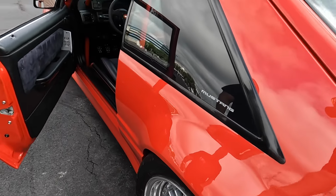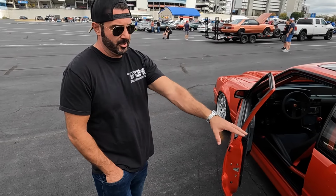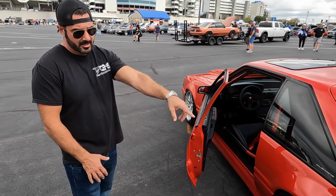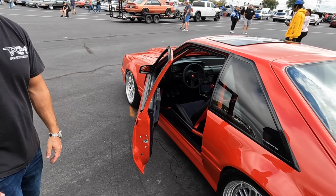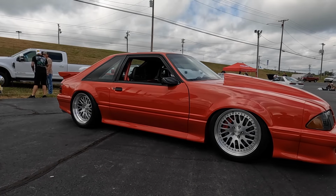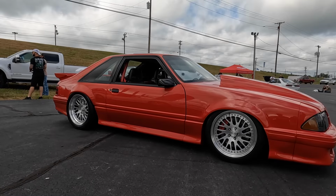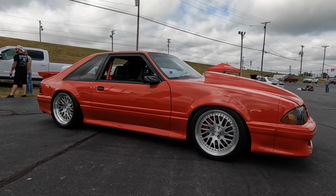I saw that already, but is it on air ride? It's on Ride Tech Air Ride, so it's running that, like I said, 03 Cobra. It's just running the pancake bags with Strange double adjustables, and then the front end is their Shockwave system. The coolest part is you can control it with your phone. Yep. Oh, there it goes. Oh, nice.